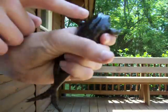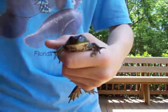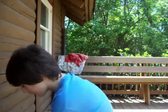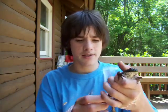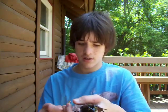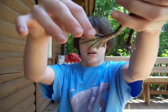The body is a gray color and the snout area is a lime green almost. There's a couple frogs that are mistaken for them, like the pig frog and the common green frog. And on their legs they have stripes from the juvenile stage, so I'm pretty sure this is still a juvenile. And you can tell they're aquatic by their webbed feet.